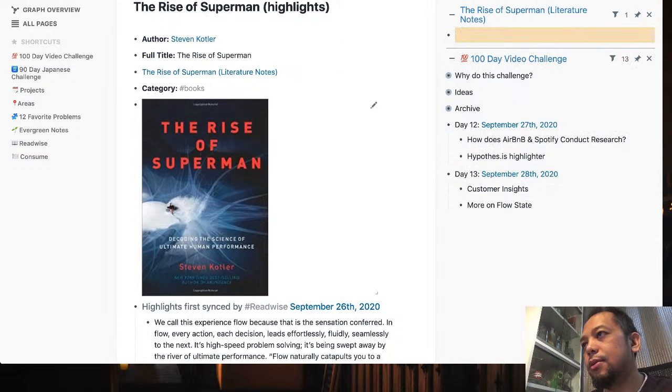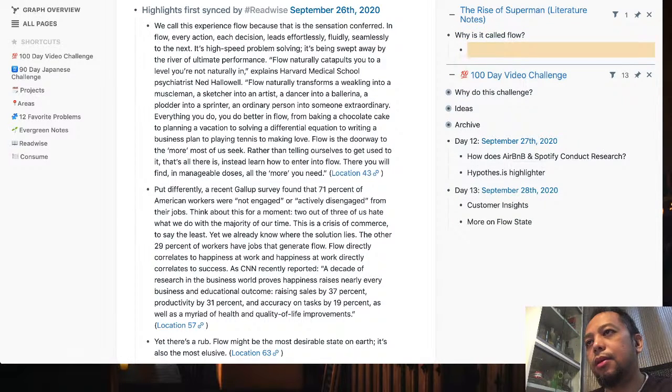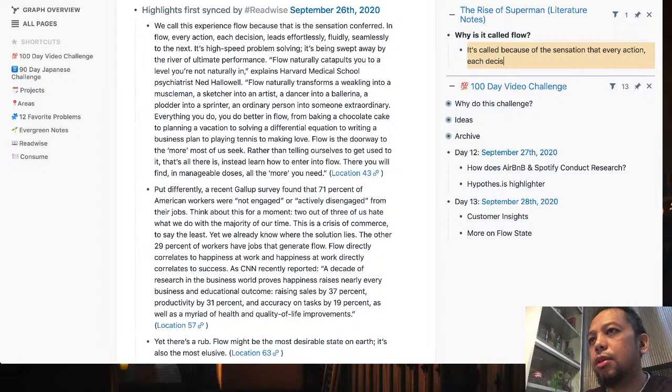So what are my main insights? Why is it called flow? Okay, why is it called flow? Because of the sensation. It's called flow because of the sensation that every action, each decision leads effortlessly to the next. That's why it's called the flow. Okay.